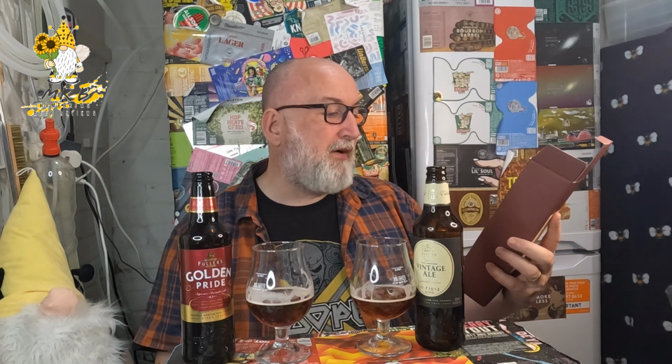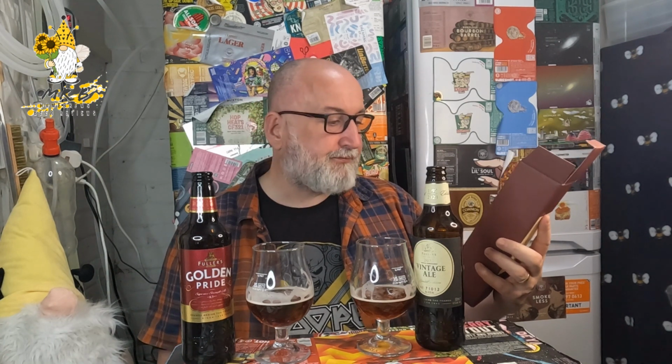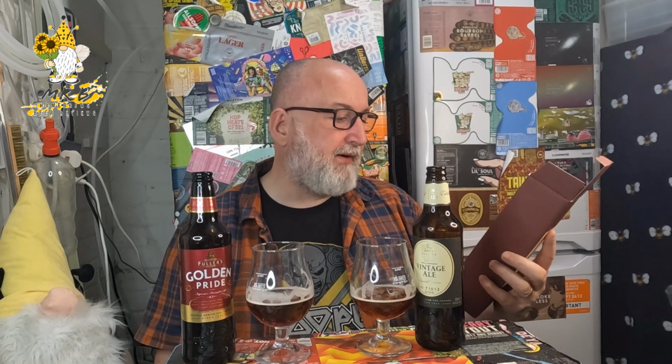Pale Ale malt is at the heart for delicate sweetness combined with DRC, a double roasted crystal malt, to provide deeper toffee and raisin tone. I'm definitely getting them raisin tones. I wasn't getting the toffee. I'll be honest, I wasn't getting the toffee.